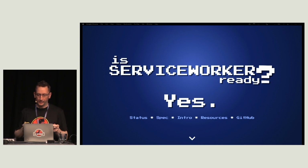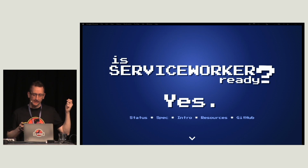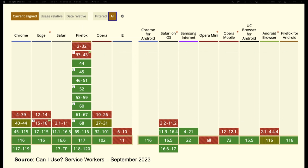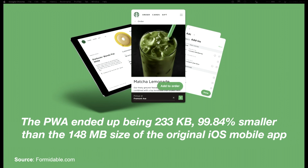Is the Service Worker API ready to be used? Well, according to Jake Archibald, one of the W3C API authors, yes, it is. And there's a whole website here saying it is. And the web platform information website Can I Use is in agreement, with 94.4% of users globally currently using a browser that supports the API. The natural progression from the Service Worker API is progressive web apps. These apps leverage the Service Worker API to allow web applications to access native device features.